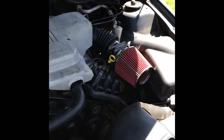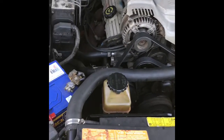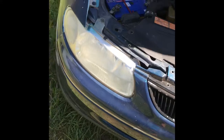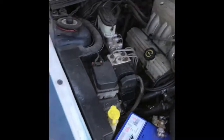All I've done is put the air filter on, the drive belt. The battery went flat probably a month ago, so I had to charge that. New radiator. I did sort of clean the lights up, but they've just faded again, so I don't really know. So yeah, there'll probably be more videos coming. I need to do the front windscreen.